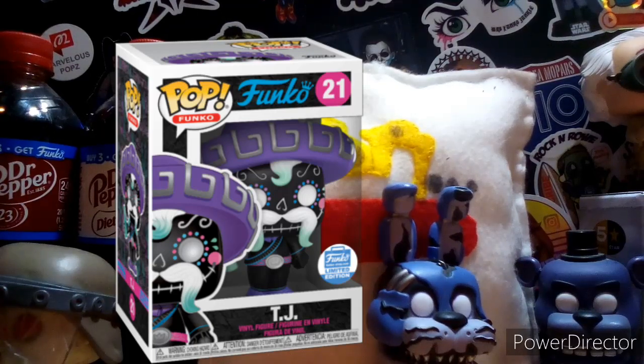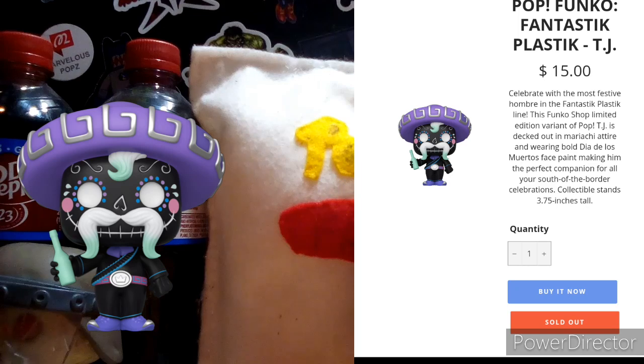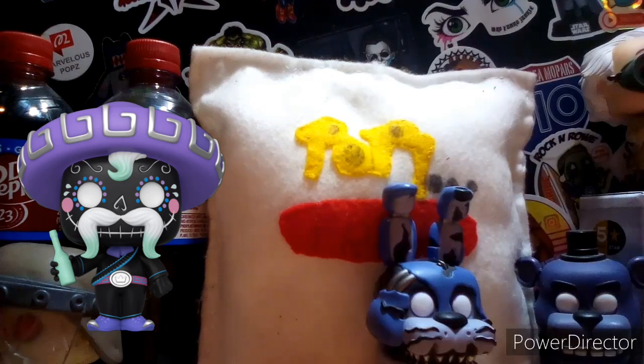But yeah, I don't know. I'll put a picture up on the screen of how it looks. What do you guys think? I think it's pretty cool, but I have to pass. I don't collect spastic plastics. Overall, it is a pretty dope pop, I gotta admit. It's a pretty dope figure.